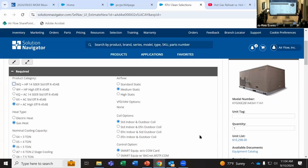As we're going through, this is our basic core unit here. This is a 6-ton unit. You can see we obviously can go through some different efficiencies. We're typically going to be doing high efficiency. Gas heat is standard in Wisconsin typically. Every once in a while, you'll see an electric heat option.